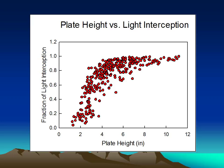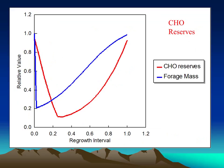And plant height, and I hope to have a fact sheet for you. You can measure light interception based on plant height, and you can do that within about 10%. So you will be receiving that fact sheet in the near future.